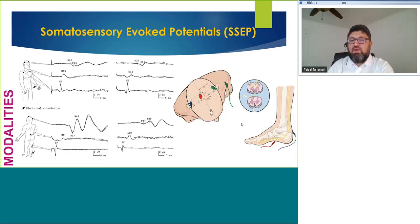It is only the sensory part. By using the sensory evoked potential, SSEP, we do not monitor the spinothalamic pathway, because the spinothalamic pathway is a lateral pathway, different from the dorsal column pathway, and it carries pain and temperature. So if there's a change in that, it cannot be monitored by using sensory evoked potential.